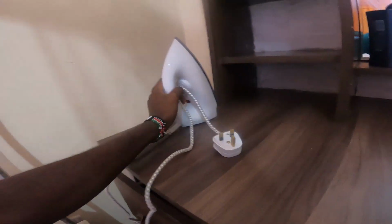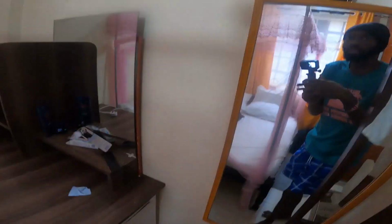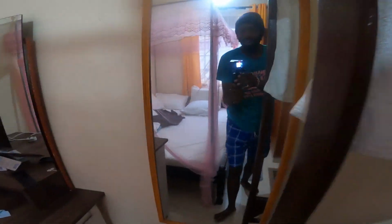And it also comes with an iron box for those who want to iron their clothes. Guys, remember, like I told you, this is a $17 apartment for a night in Kisumu. So it also comes with an iron box for those who want to iron their clothes. Then we've got a massive mirror out here. If you want to check yourself out, there's a massive mirror out here. I'm putting on my shirt, by the way.